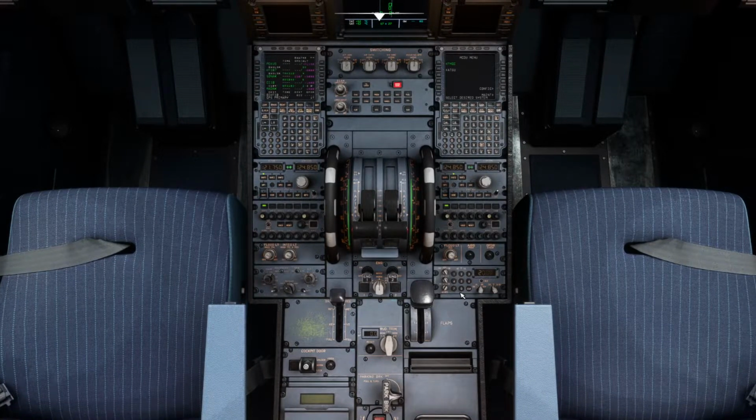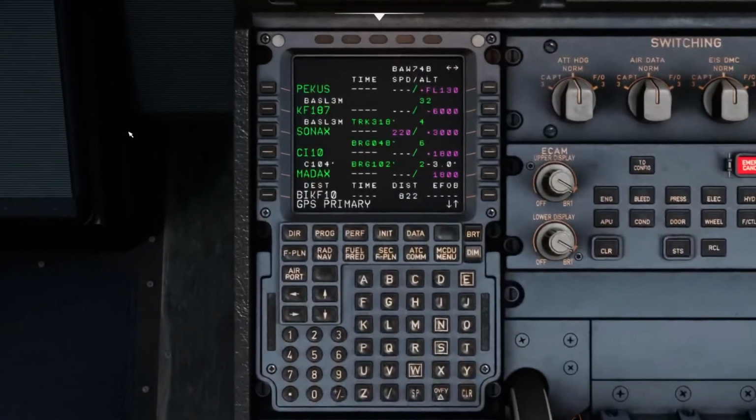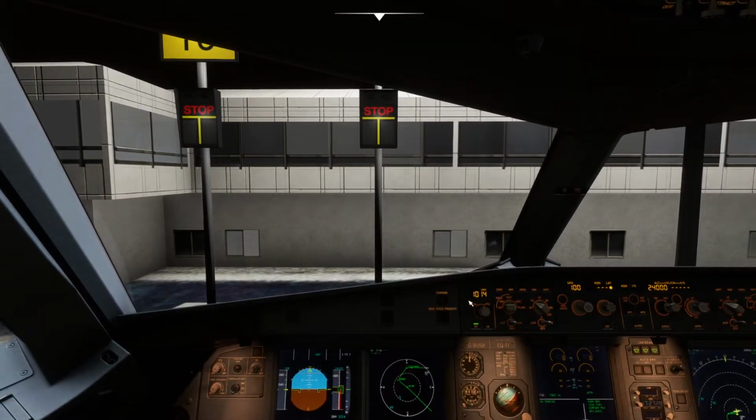Okay. So, 2076. So in a minute we can request a push and start. QNH has now changed. 1014. Let's go back in here. Oh, 1014. Okay. Interesting.